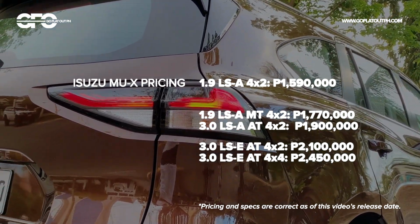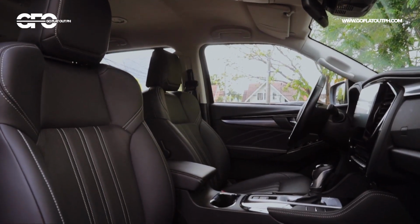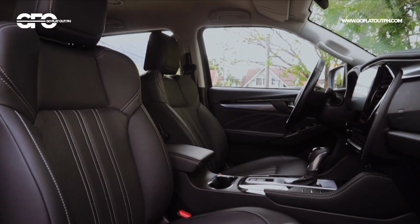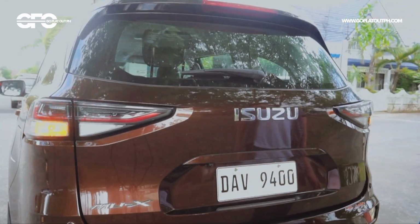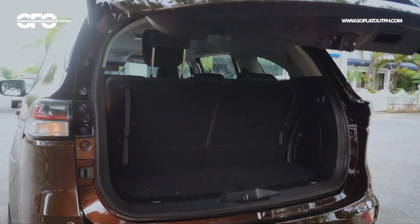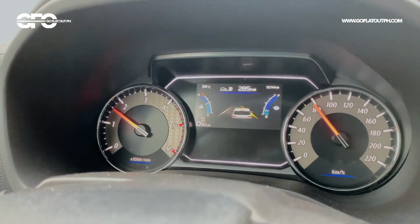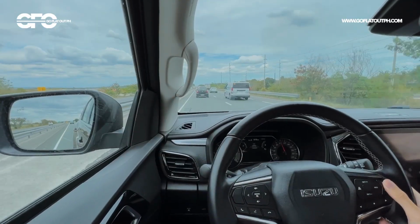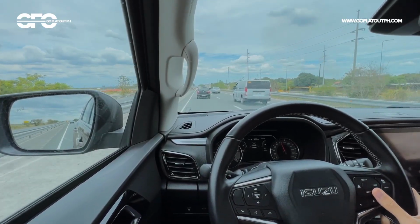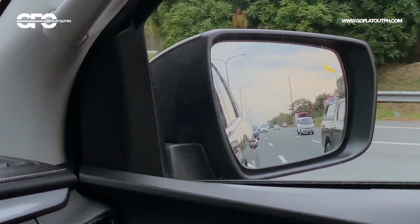And for that price, you get stuff like a powered driver's seat, leather interior, smart entry with push-button start, powered tailgate, front and rear USB ports, and Isuzu's full suite of advanced driver assistance tech, which includes automatic emergency braking, lane departure warning, full speed adaptive cruise control, blind spot warning, and rear cross traffic alert.